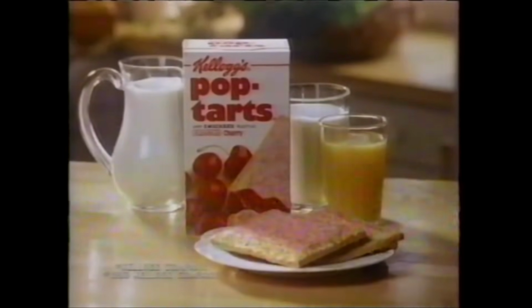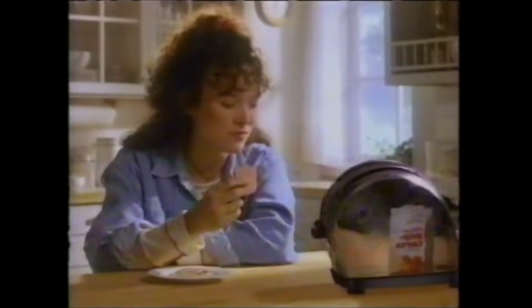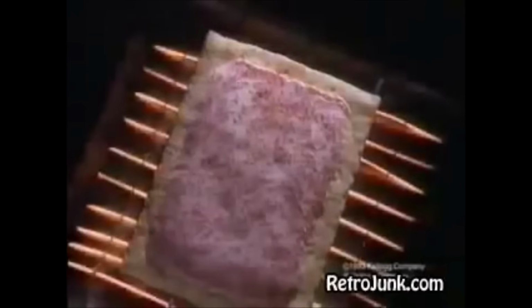Part of this complete breakfast. Cool things happen in the morning with the warm taste of Kellogg's Pop-Tarts. Wow! Oh, hey, that's mine! Come back here! Hey! Got it! Sorry. Look inside and taste the real fruit. No, it's mine! Out of the way! Give me that! Mine. Hey, what's going on?